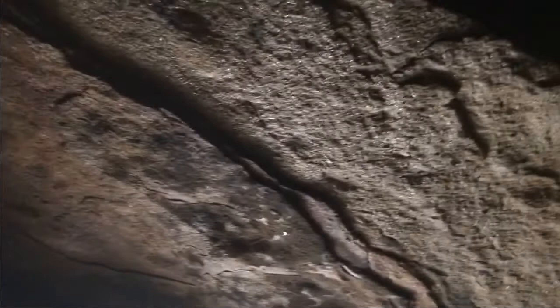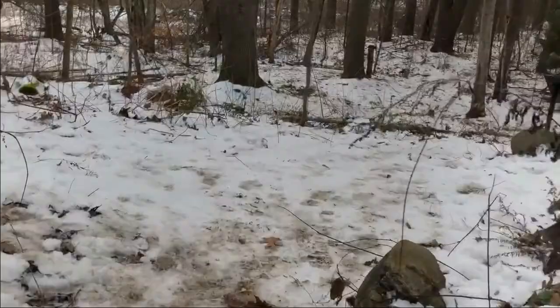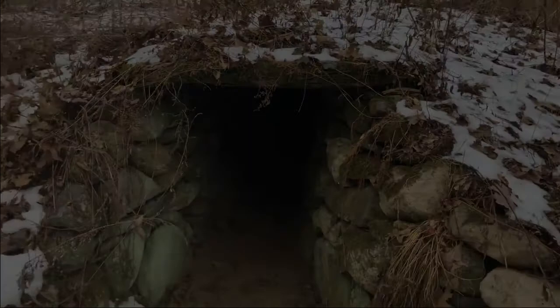This stone chamber was likely used as an ice house at one time. On the banks of the Nashoba Brook in Acton, Massachusetts, near a pond, it's been studied and stabilized and tamed for public use, with a plaque out in front and everything.